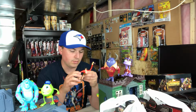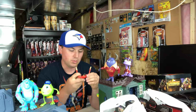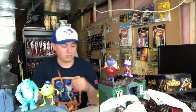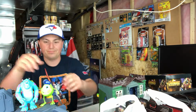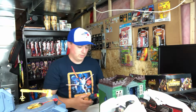In that same bag with the monsters was this. It says made for McDonald's. This is a 2016 McDonald's toy of a DC character, and I honestly don't know who this guy is. I don't really follow DC all that heavily, aside from the TV shows and the movies. That's all I know about DC, like Batman and Superman and stuff like that. So that was like 50 cents.